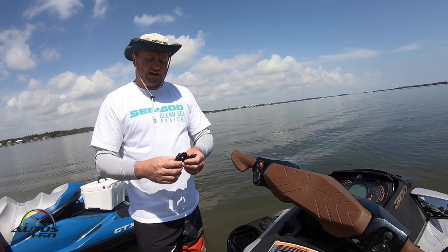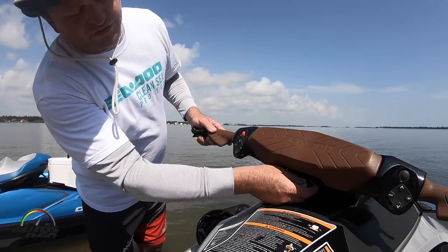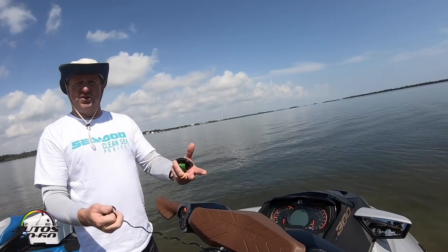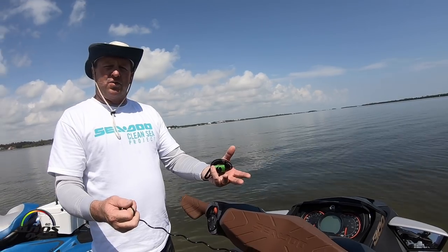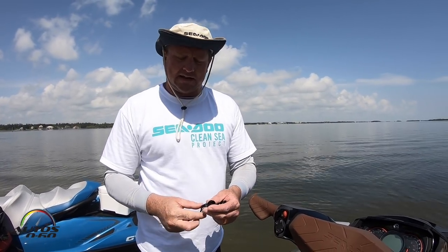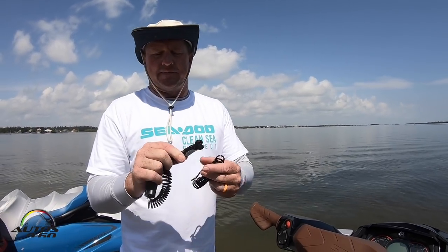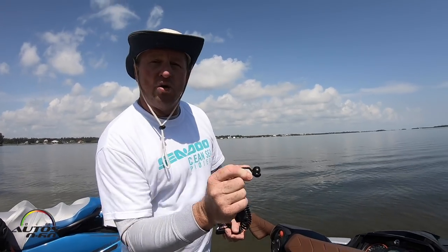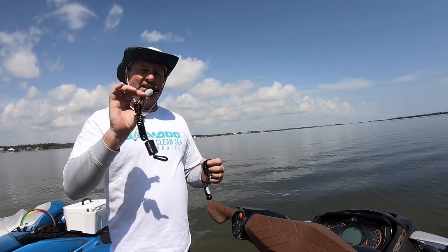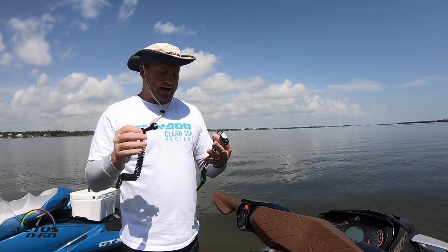So this is a safety lanyard. This attaches to your life vest, attaches to the machine, and this is a safety device. So if you do come off of the watercraft, it will shut the machine off. But what this also does is it's called DESS, or digitally encoded security system. So this lanyard will only work on this machine, so it's an anti-theft device. Now related to that, this is the regular key, full power, full speed.